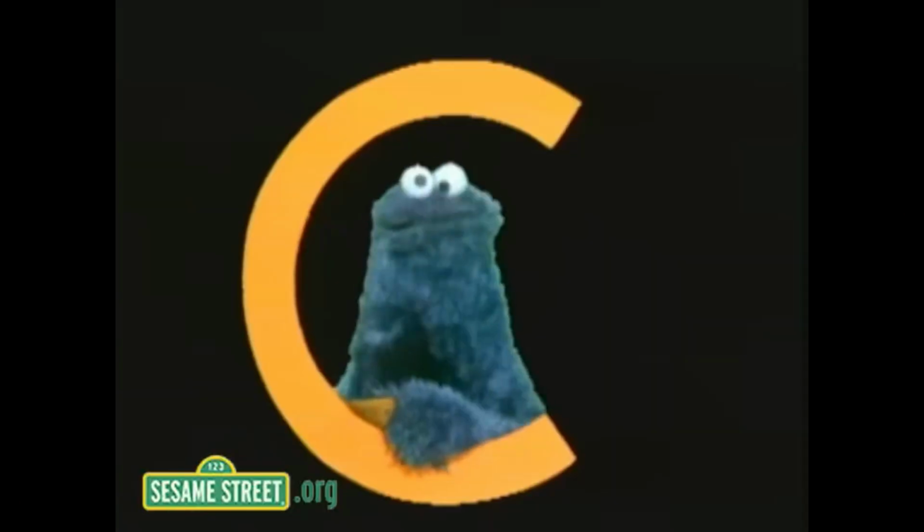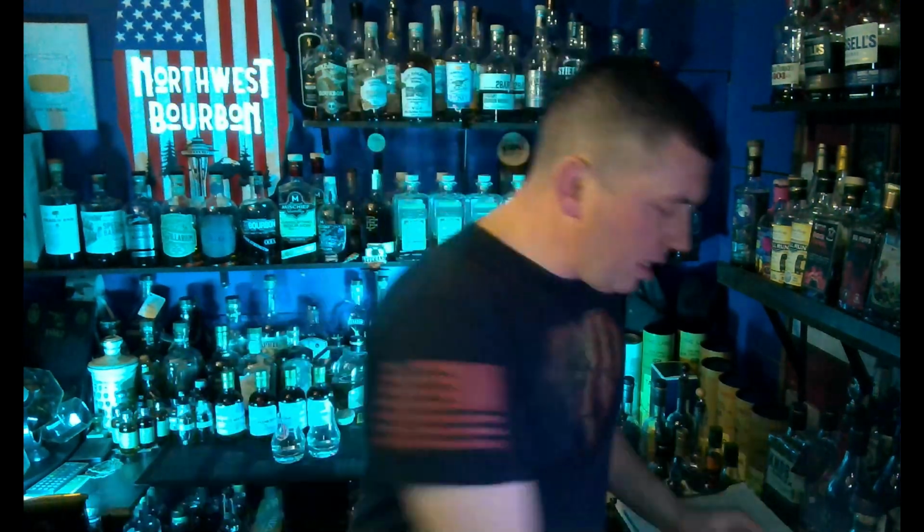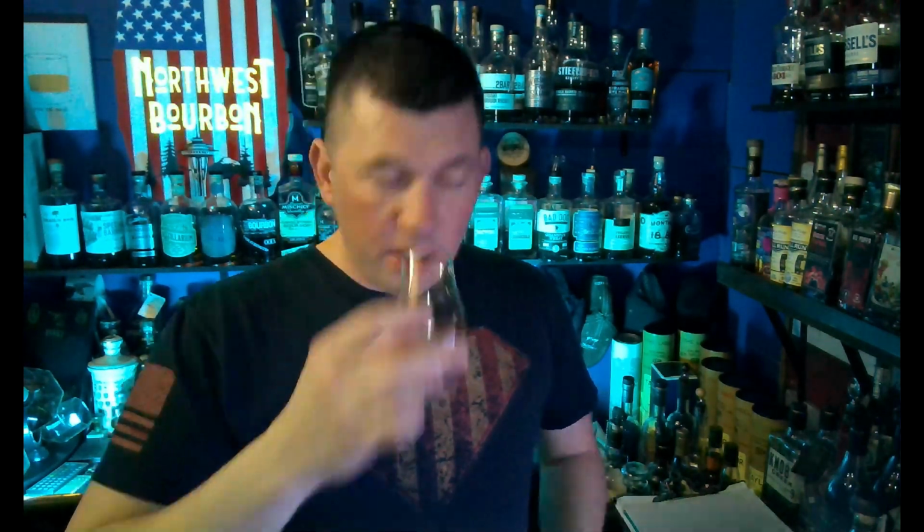On the nose, the first thing I thought of was cookies. C is for cookie, that's good enough for me. Somewhere in between shortbread cookies and sugar cookies. Man, the nose is fantastic on this. Let's check out glass B. Oh wow. There's a lot more dark, rich notes on the nose of glass B. That smells delightful.